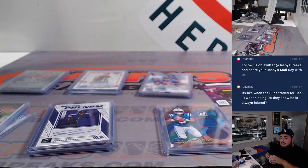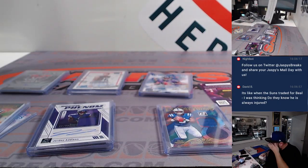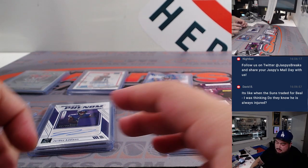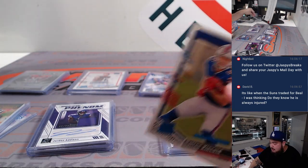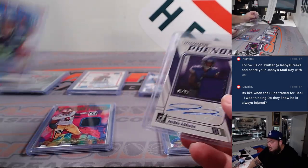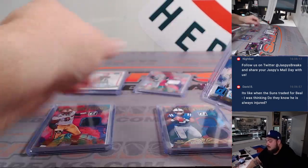Alright, well, I think we might have got shorted, guys, but like I said, it could still be hiding in another box, unfortunately. But no downtowns, though, so definitely can still have some nice stuff in the remaining boxes. But we pulled some cool autographs in here, though, don't get me wrong. Addison, Charbonnet, Zay Flowers, DTR, a little Tyreek. So, not too shabby, guys.